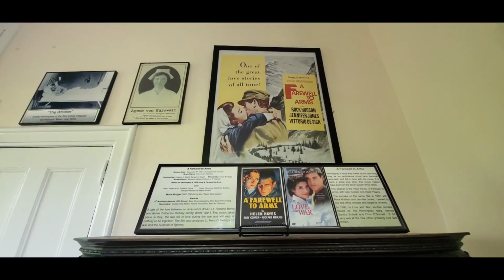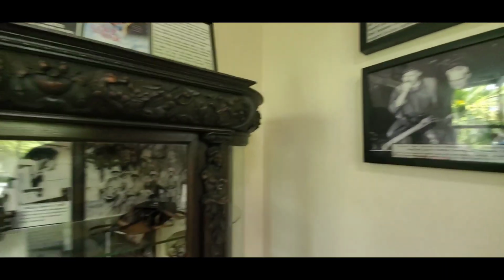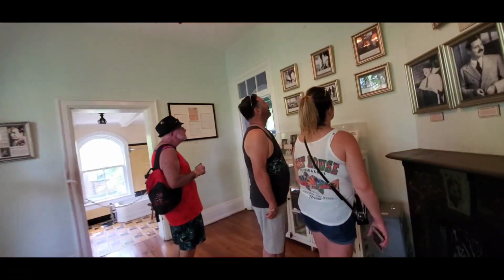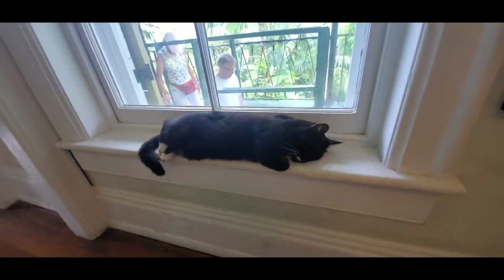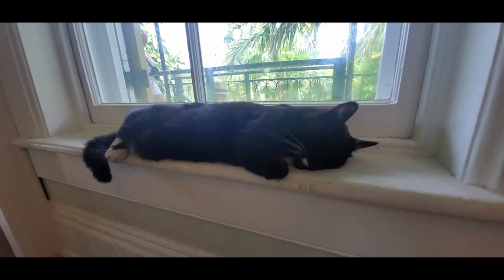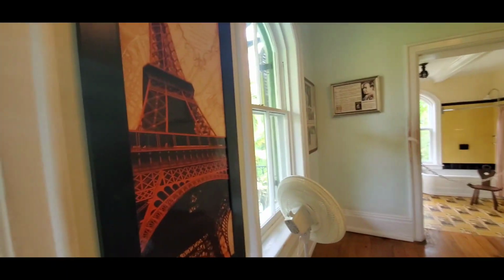So they have depictions of his works and little quotation stories of his history. And this is one of the residents that lives here. I can't tell if that's real or not. I don't think that's a real cat.